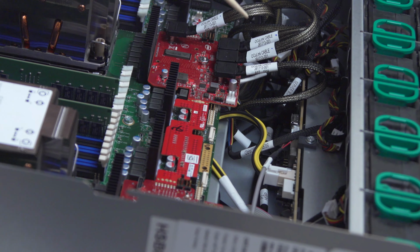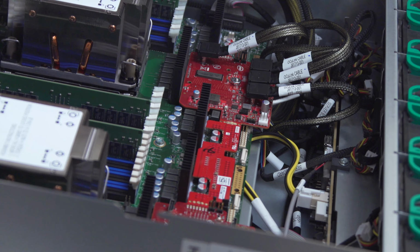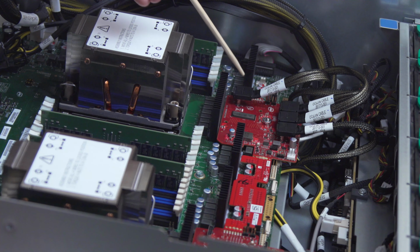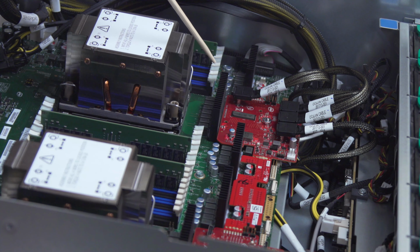Behind these drive bays is an active mezzanine board, which uses our retimer to ensure reliable Gen 4 operation across the multiple connectors and boards between the CPU and drives. In this 2-CPU system, one bifurcated 16-lane retimer connects the first 4 drives to socket 1.